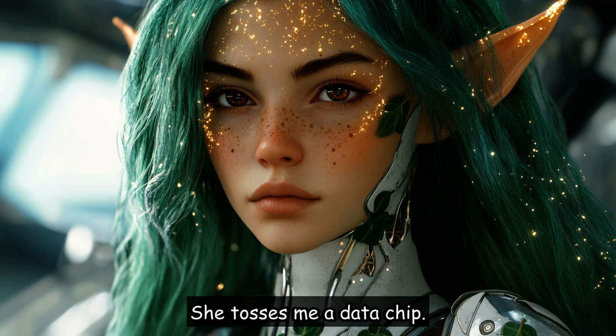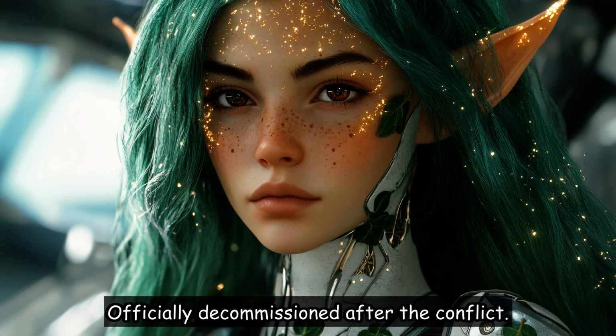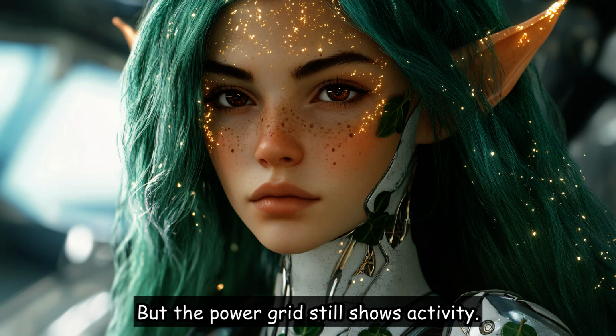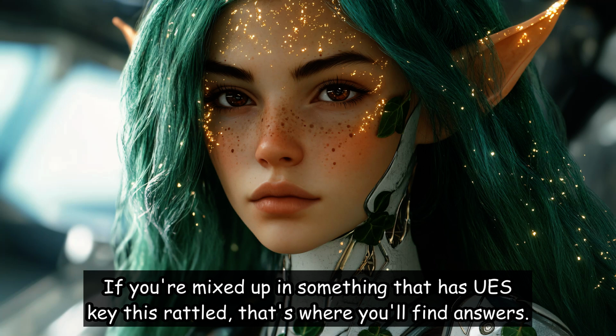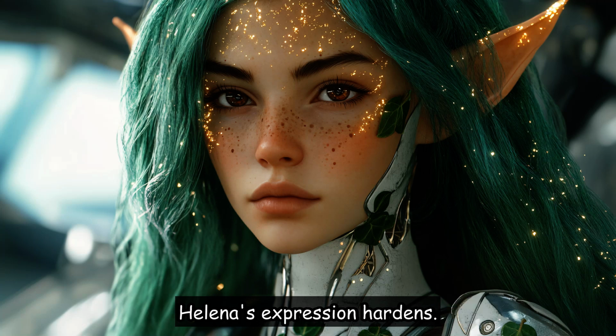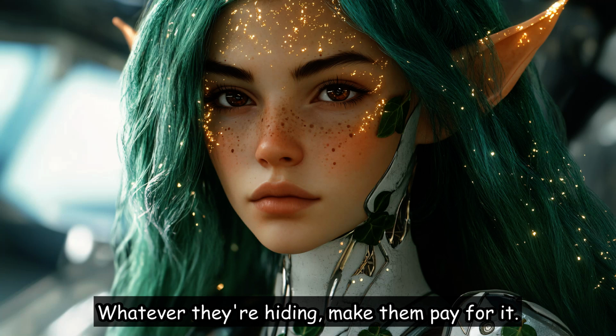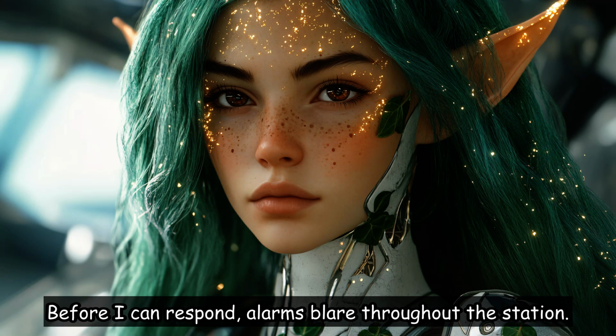She tosses me a data chip. "Coordinates to an old research facility in the rings of Proxima Centauri 4. Officially decommissioned after the conflict, but the power grid still shows activity. If you're mixed up in something that has UESC this rattled, that's where you'll find answers." "Why help us?" I ask, catching the chip. Helena's expression hardens. "Because 11 years ago, UESC experiments cost me my husband and daughter. Whatever they're hiding, make them pay for it."